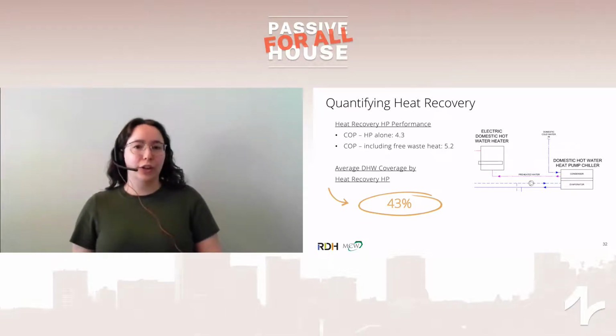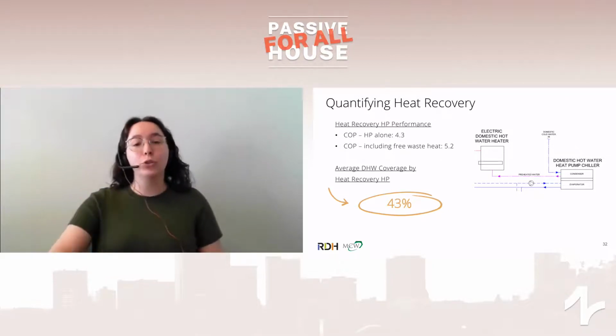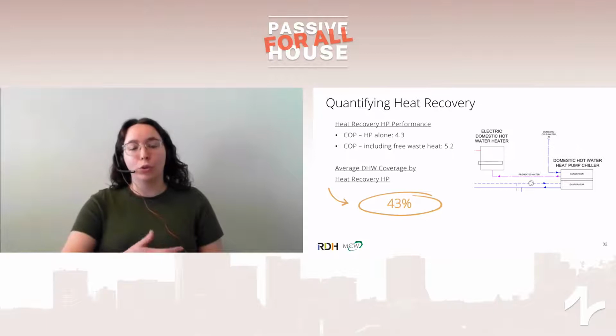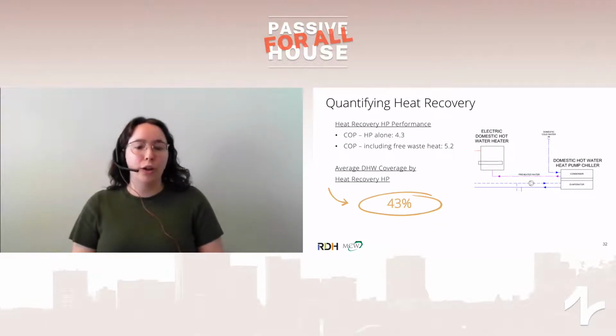So once you consider this overall system, what we're doing is we're using free waste heat to produce domestic hot water for our building. Now, what we found out was that of the average annual consumption over the whole year of domestic hot water, 43% is going to be covered by waste heat. And of course, that means that 57% is going to be accounted for separately using an electric domestic hot water heater. But that 43% is free waste heat that otherwise would have been rejected to atmosphere.